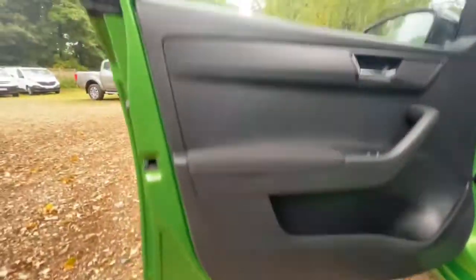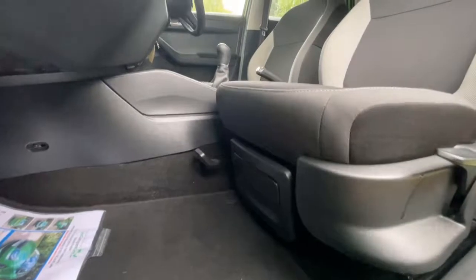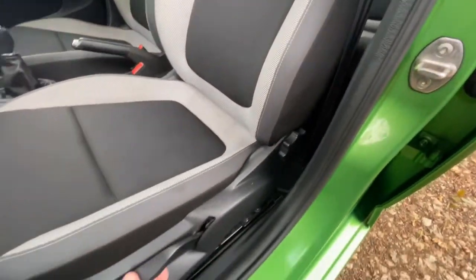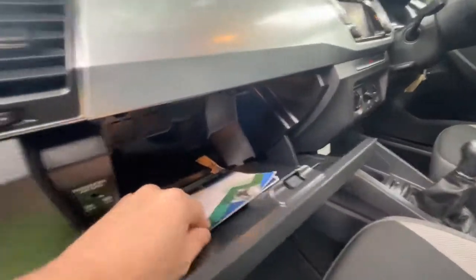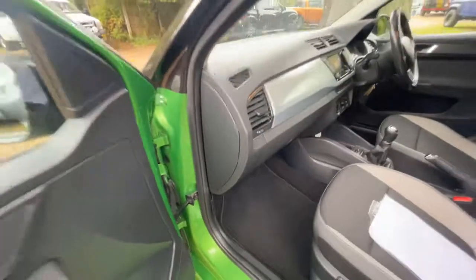Passenger front, and again, fantastic condition. No unusual damage, everything looks nice and clean. As I say, the bolster, you've got a height adjustable passenger seat as well. Don't see that all the time. Mats in the front. Carpets all very clean again, no signs of any unusual wear. Obviously all the service history and everything's with the vehicle. Everything's here that you would expect it to have.